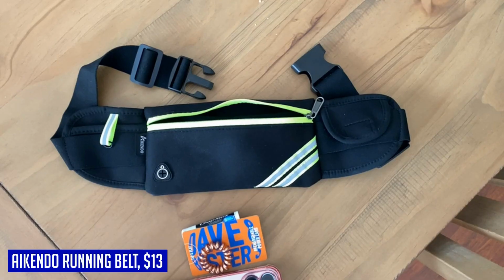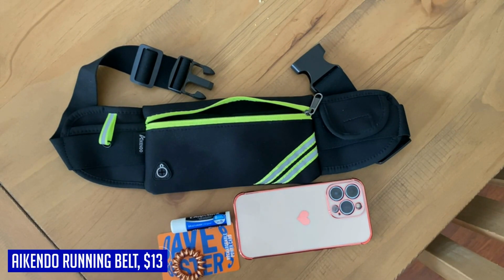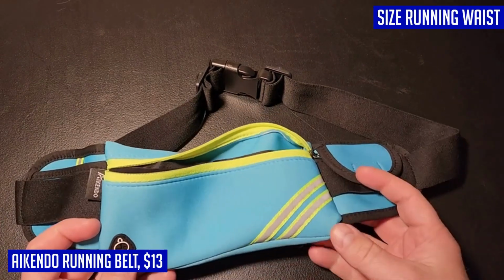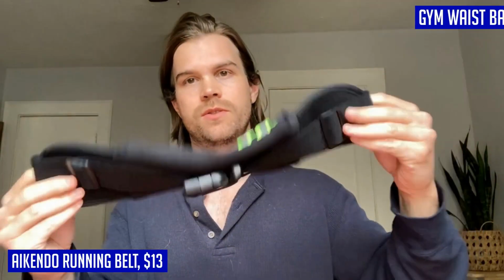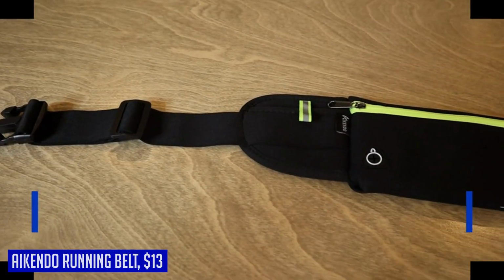The large capacity allows you to carry all your essentials, including keys, cash, cards, earphones, and even a passport. Plus, the water-resistant material keeps your valuables safe and dry from sweat and light rain. With a special headphone hole design, you can enjoy your favorite music while on the go. Whether you're running, hiking, cycling, or traveling in a crowded place, this running belt will keep your belongings secure and easily accessible. Upgrade your workout gear with the Ikendo running belt and experience the ultimate convenience and comfort. Add it to your cart now.